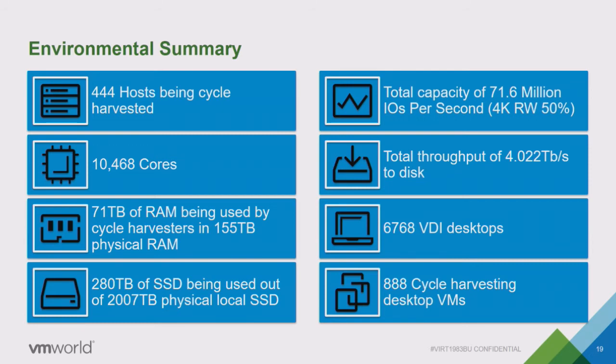And when we wrote this paper, it was 6,768 this morning. I think it was 7,000 VDIs in the environment. And that grows and shrinks. And then there are 888 cycle harvesters, 2 for every one of those, 1 per socket running on those machines.